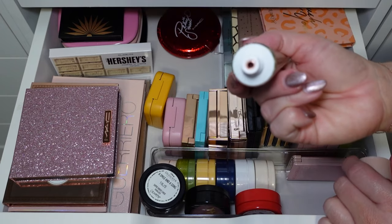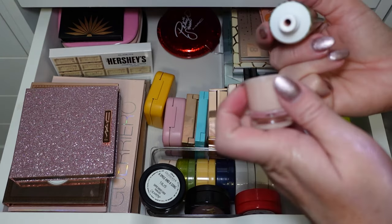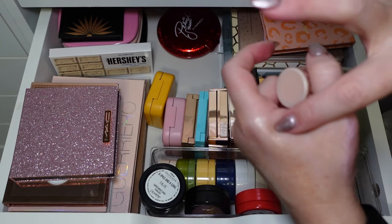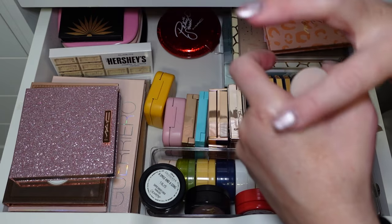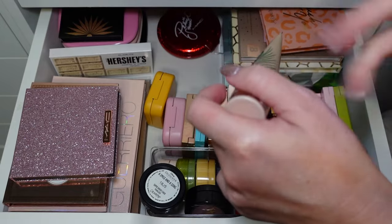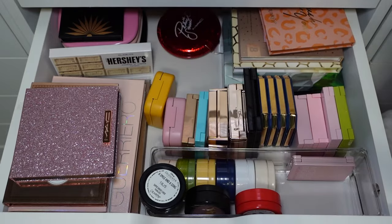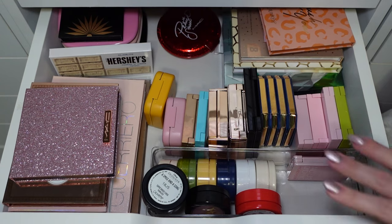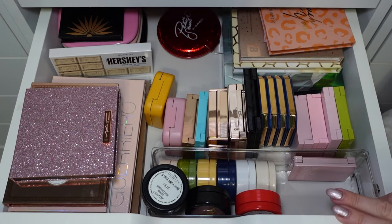Also, like, the hole is so freaking big, and I'm like, who needs that much product to come out? But right there. Oh, look at that. It's so beautiful. Another one that's great for just like shining up wherever you need or on the cheeks. Love that. Okay, now to dive in to the remainder. I think I cleared out quite a bit of like liquids and loose.